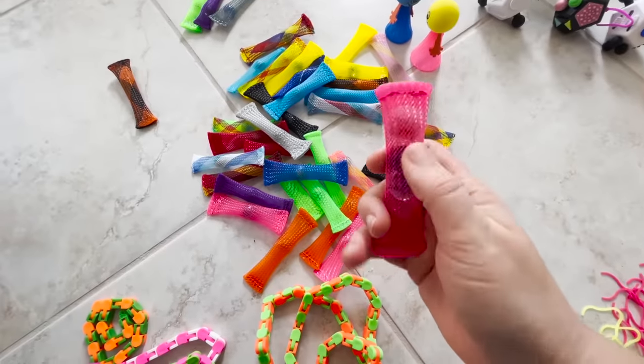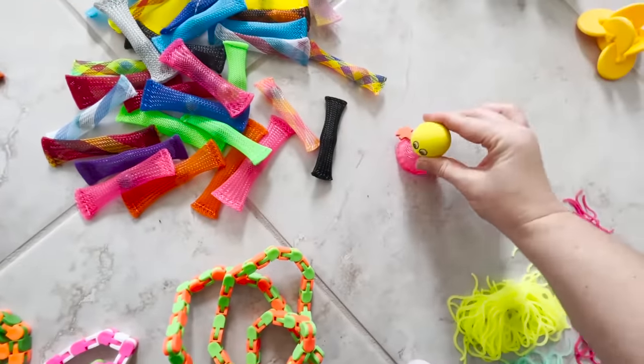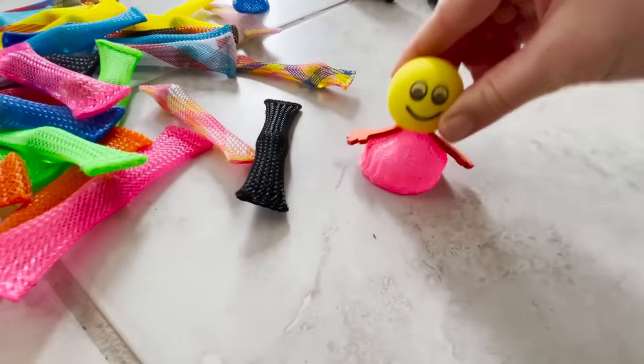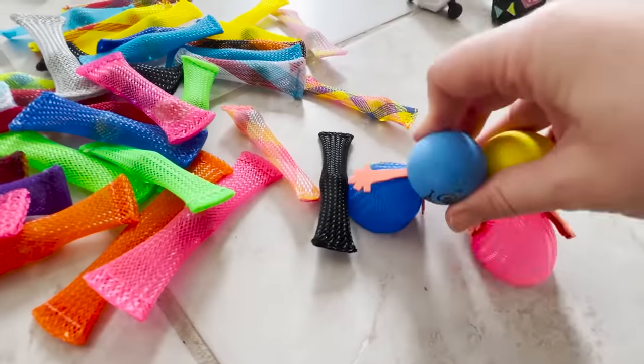This was funny. Okay, and then I have these little boinks. They have faces. So cute. Looks like she's dancing. So I have two of those little boinks just for fun.